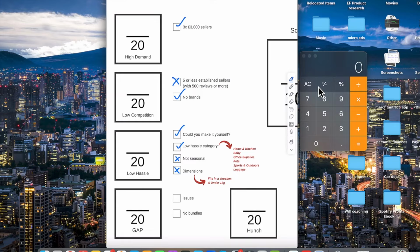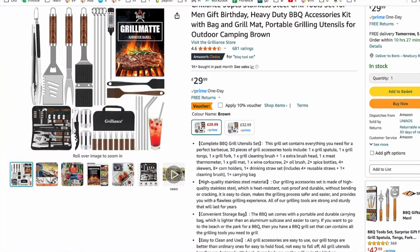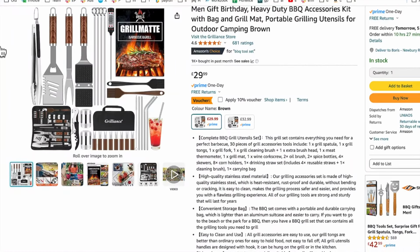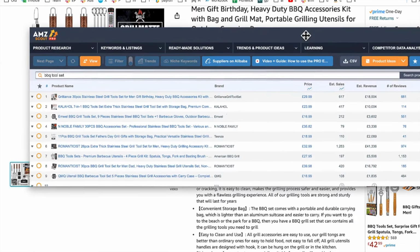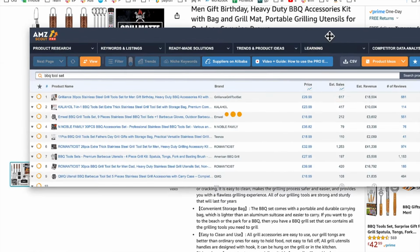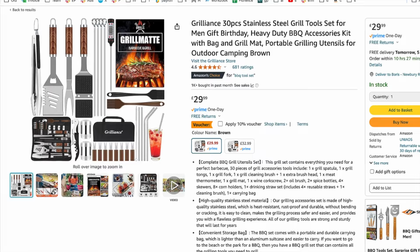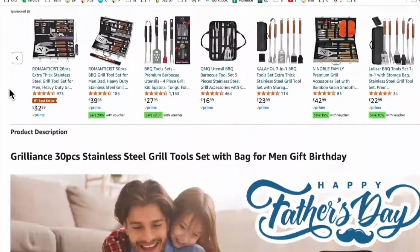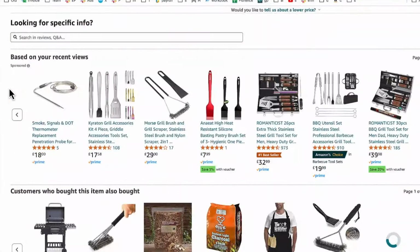And what about the gap in the market? Are there issues with some of the best-selling products? Can we do something to improve? So this set here is making 18,000, I believe, per month, which is pretty cool. You know, it is the summer, but still, if they're doing that now, they're probably doing a few thousand in the winter as well, most likely.